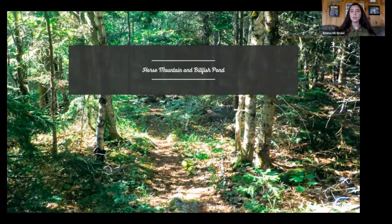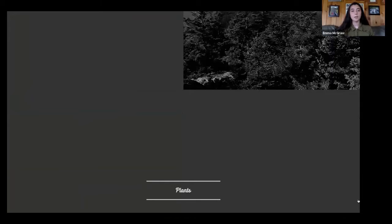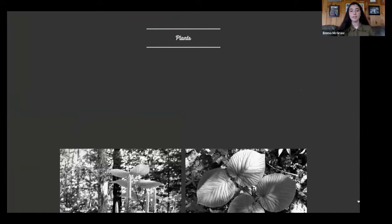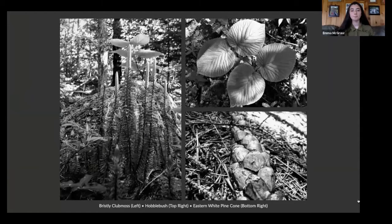And at the summit, there's not a very good view. It's mostly a lot of trees. So there is a spur trail before it to an overlook, and you can see over there a little bit of the Bellfish mountain range. So that's the view that you'll get if you're hiking that. And then some plants for the day. We have some bristly club moss over to the left and some hobblebush on the top right, and just an eastern white pine cone on the bottom right there.